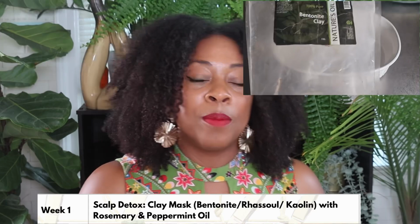And week one was all about scalp detox. So we used our bentonite and kaolin clay and used this mask along with our rosemary and peppermint essential oil down the length of our strands to help unclog our pores, give ourselves a nice detox so that any herbal treatments that we use during the week would actually be beneficial and take effect.